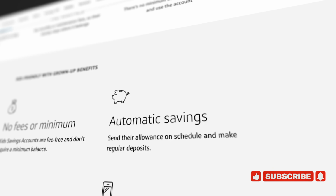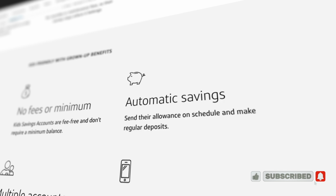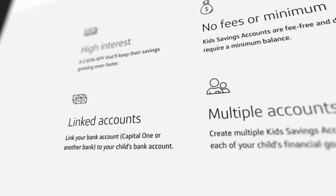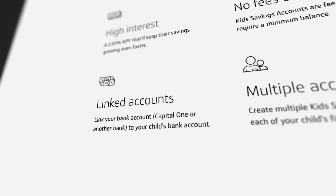With this account, you can also set up automatic savings. So if there's something periodic that goes into the account, let's say an allowance or some other regular deposit that would need to go into the savings account, then that can be set up to transfer automatically here as well. This can be linked to both a Capital One account as well as external banks. So no matter where you're transferring from, you'll have that opportunity.